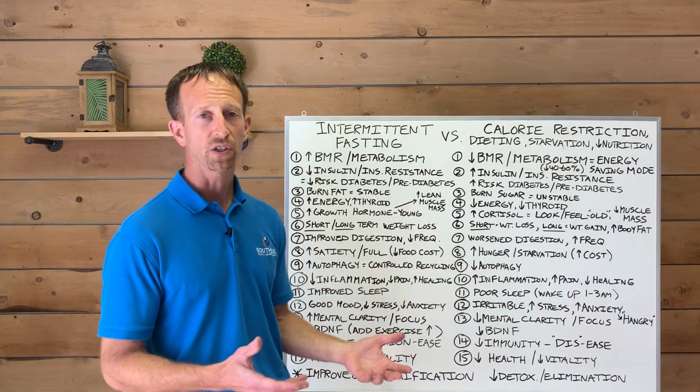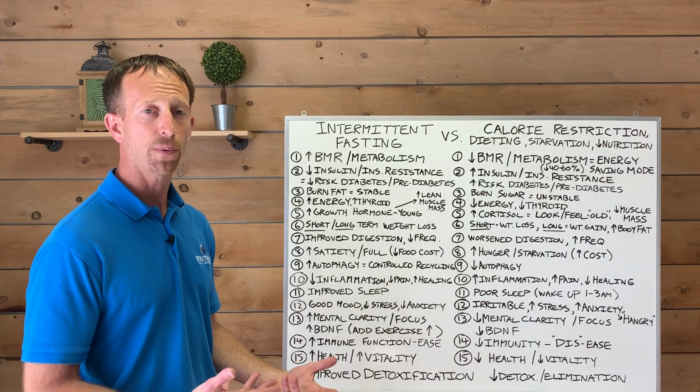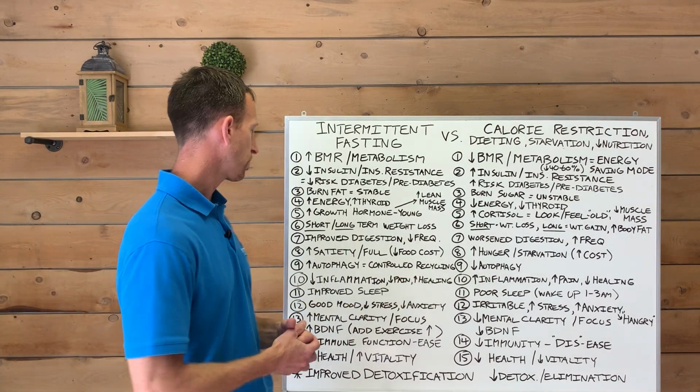Often also poor sleep on the starvation side, you're not getting enough nutrients. Minerals are very necessary to help a person sleep, so that's also one of the reasons for that.